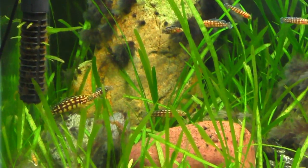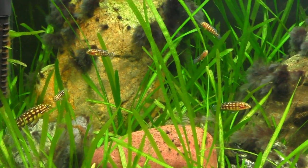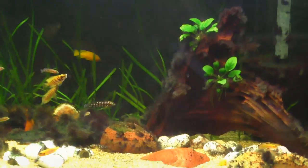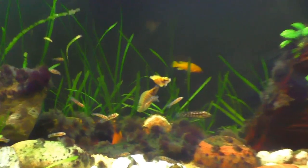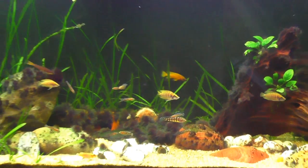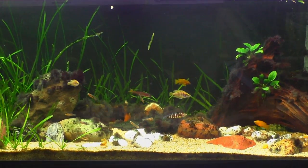Most of them do get eaten, but out of every spawn, a few do survive. Won't be too long before this population of rock dwellers is out of control. I'd really like to get the Cyprochromis breeding again. Looks like the yellow calvis are having some fun. But anyways, I could sit here and watch this tank forever. Let's move on to the shell dwellers, shall we?